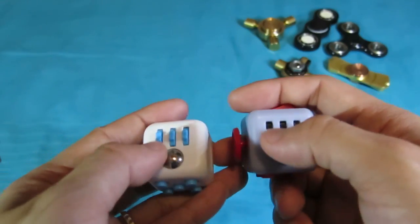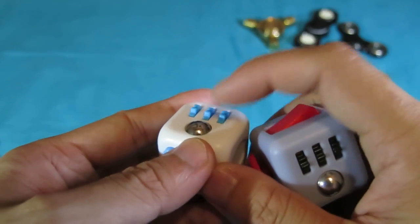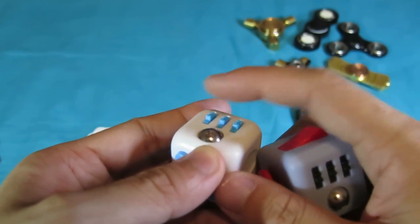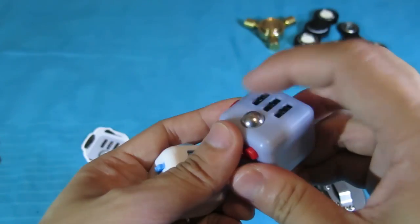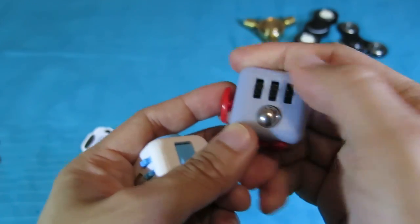On the roll side of the cube, there are also 3 spinning gears which you can roll. The rolling gears on the real cube again have less tension, while on the fake one, it almost felt painful trying to spin these gears.